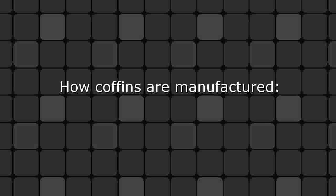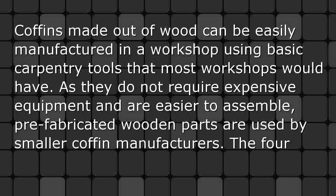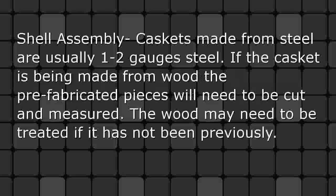How coffins are manufactured. Coffins made out of wood can be easily manufactured in a workshop using basic carpentry tools that most workshops would have. As they do not require expensive equipment and are easier to assemble, prefabricated wooden parts are used by smaller coffin manufacturers. The four essential parts are the shell, handles, lining and decorative accessories.